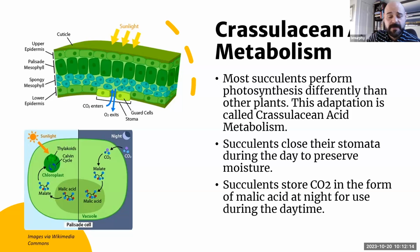Succulents that use this form of photosynthesis store the carbon dioxide they take in at night in the form of a chemical called malic acid, to use during the daytime to keep the plant up and running when their stomata are closed and they can't take in any of that CO2. So this is a very unique adaptation for cacti and succulents.